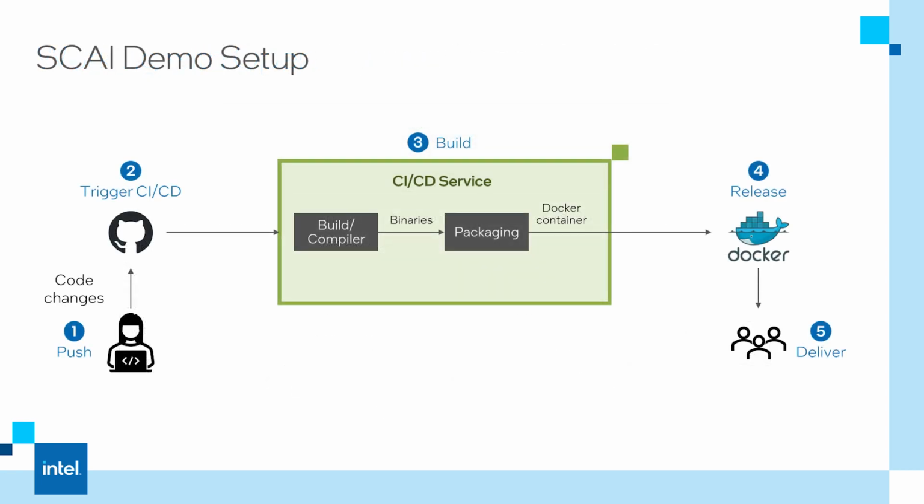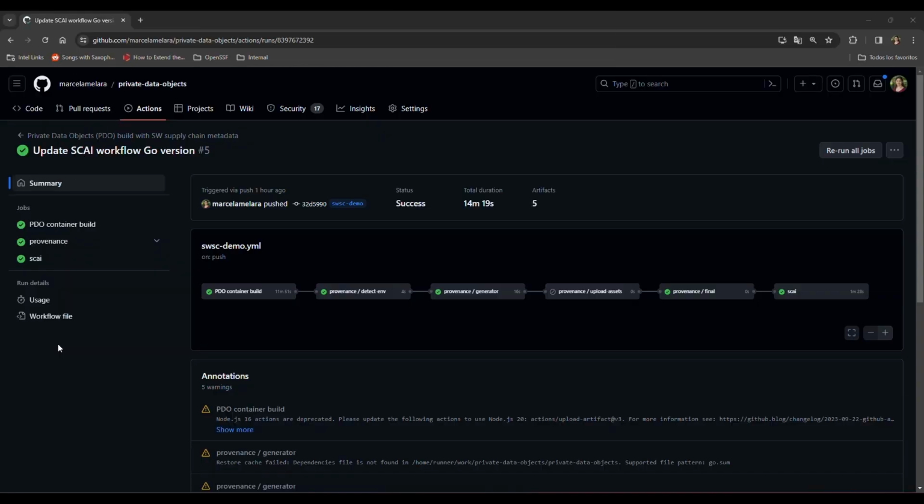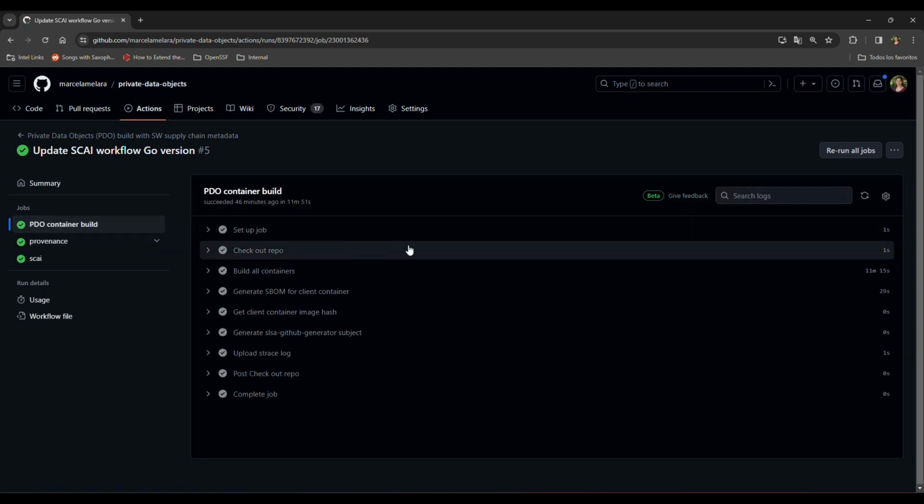Now, to give you a better sense of how software supply chain auditing works in practice, say we want to release a new version of my team's software as a Docker container. The CI/CD pipeline you see displayed with code push, build, and packaging steps will hopefully look very familiar. We've also added support for collecting SLSA provenance, SCAI, and SBOM information in the in-toto attestation format. What you're seeing here is the log for a GitHub Actions workflow we triggered to build and package our application.